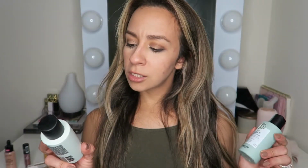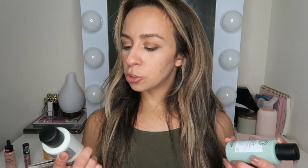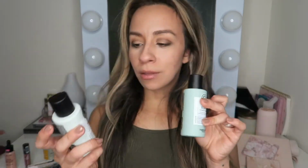Then I got, who is this by? Maria Nila? I don't know. They had it at the Beauty Supply, and I got their True Soft Shampoo and True Soft Conditioner. I just got little travel sizes to try it out. It's vegan and cruelty free. It has argan oil, sulfate free, paraben free, Color Guard complex, and it's produced in Sweden. So whatever that means.